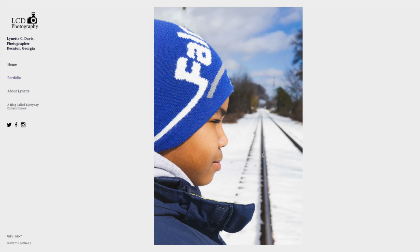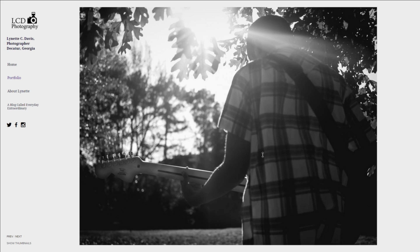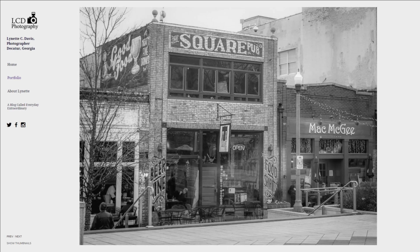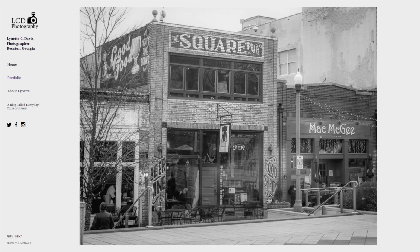Train tracks. Another thoughtful photo. This might even be a black and white photo, don't you think? I love all the blues, but maybe... Yeah, the blue's a little overpowering. Great shot. Some street photography. Watch the contrast on these because the contrast is a little washed out.